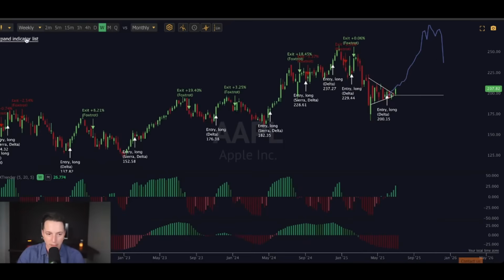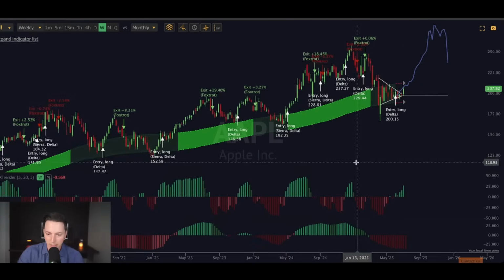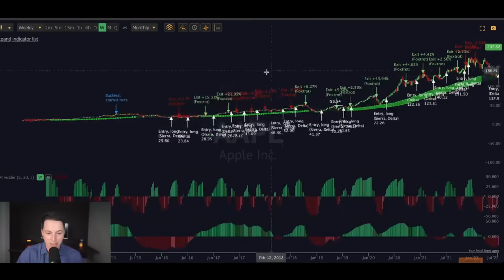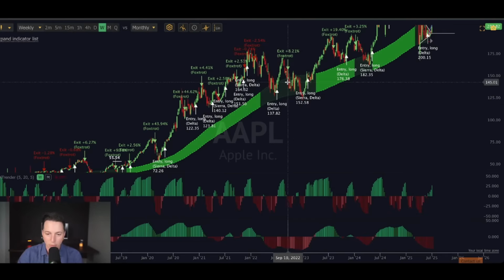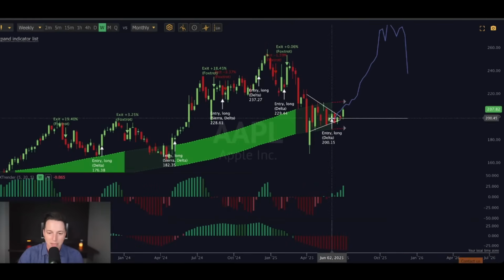More importantly, if we take the market bias indicator, which is this green tape indicator that you see here, and we zoom all the way out, you're going to see that basically the only time we've broken below this was 2016 momentarily, and then 2008. In most cases, about 90% of the time when we pull back into this market bias level, price is going to bounce. That market bias level represents a massive discount, and that's normally when institutions are going to step in to save the overall structure.